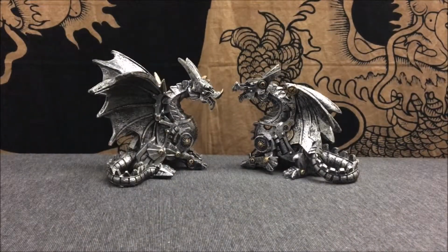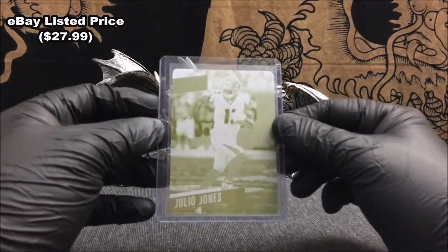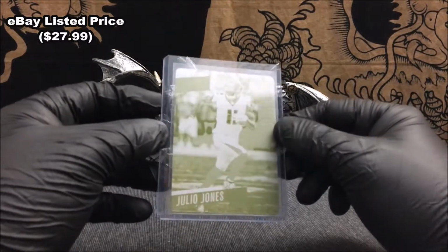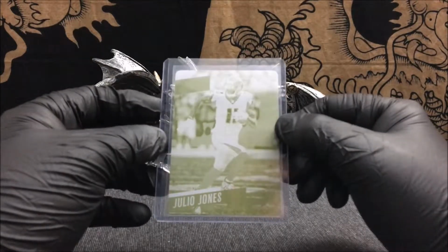This next one is, you guys have definitely seen a lot of him. He's actually got some more cards in this video as well. It's coming from 2017 Prestige. It is a yellow printing plate 101 of Julio Jones. So definitely one of many Julio Jones 101s you've seen on my videos. A lot of mail days and stuff like that.